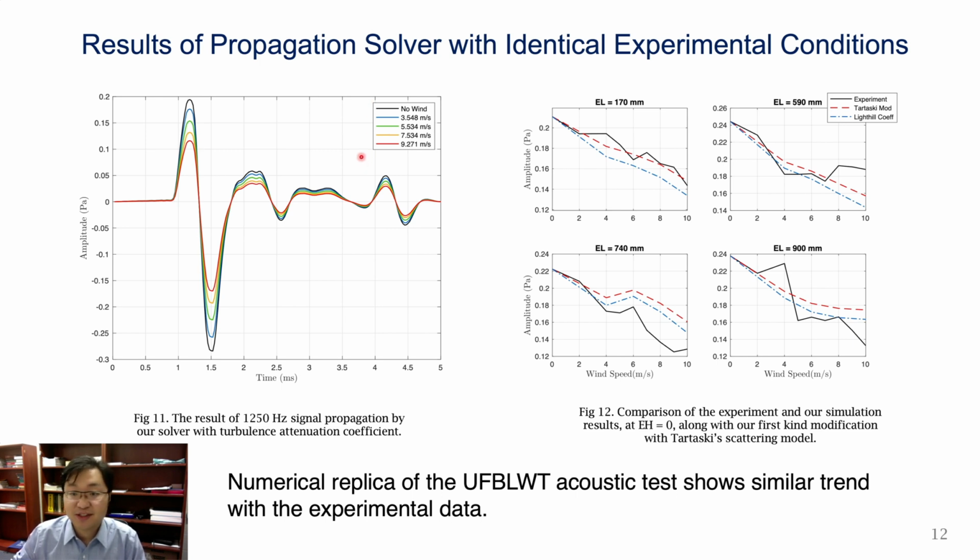The right figure here is a comparison of our propagation solver results with experiments. We also show our first step of modification in this figure. We believe that the attenuation coefficient is larger compared to the experiment, and the reason may be that the scattered energy is not 100% out of the incident wave. So we use Tatarskii's model to get back part of the scattered energy, which contributes to the increase of the amplitude here.